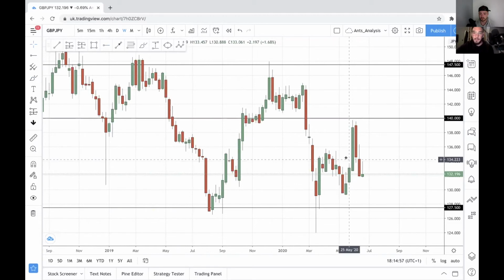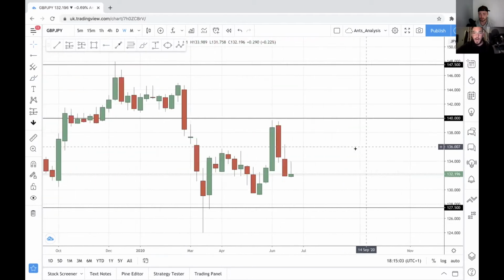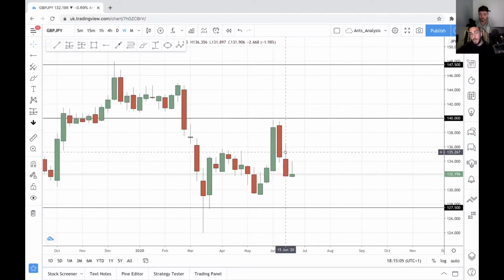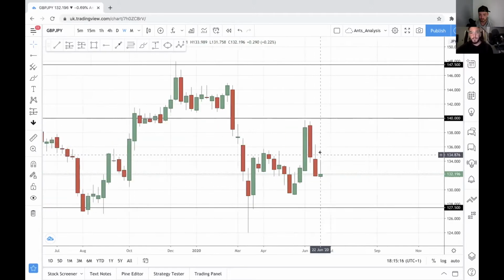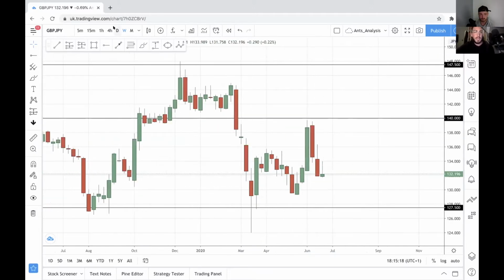We can see we had a massive engulfing towards this level with a complete rejection straight away, a huge weekly candle to the downside, followed by another bearish engulfing candle to the downside. And then the most recent week from last week, we can see how price failed once again to push up to the upside and then ended with a huge wick to the upside. Jumping down to the daily now.